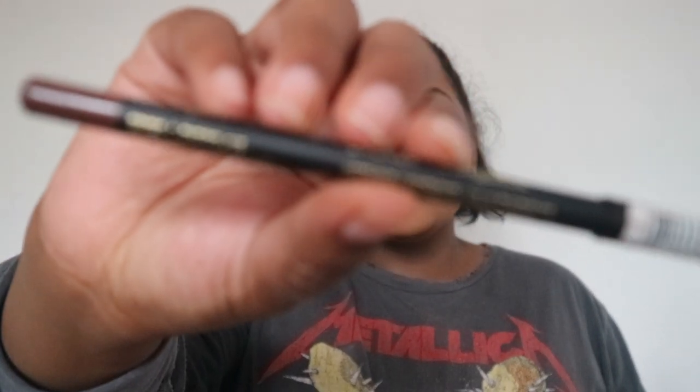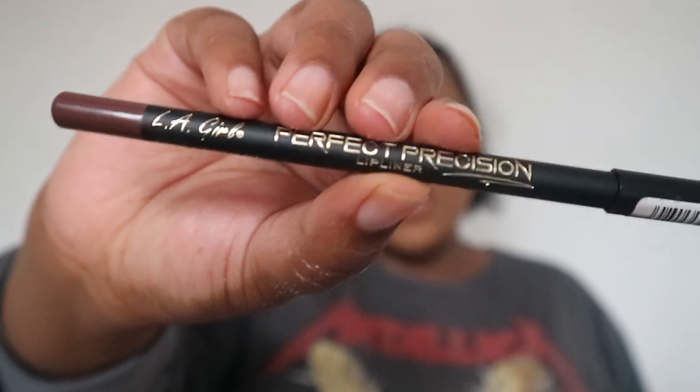This is my LA Girl Perfect Precision lip pencil and this is in chocolate. It's such a good lip liner and it's so affordable. So what I like to do is line my lips more or less, and then I like to take Brink, I think it's Brink matte, and put it in the middle. And this is the chocolatey lip that I get. Now I'm going to put on my lashes and I will be right back.